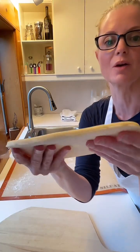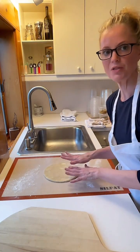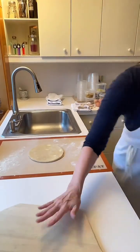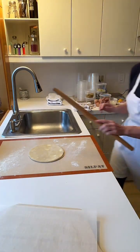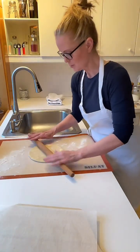This is too thick, way too thick, okay? So I think what I'll do is roll this out thinner and then put it in the fridge and then pull the other one out and then move a lot quicker so I can get it in the oven. So I'm gonna put a parchment here. You'll just have to bear with. I knew this was gonna be a little challenging. So I don't like to use a lot of flour, just a little bit.